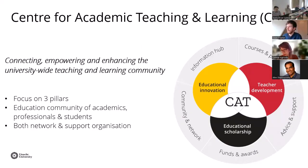So Geertje and I work for the Center for Academic Teaching and Learning. Nada mentioned Educate, and that's the last name of the program. So the new name of the program is the Center for Academic Teaching and Learning, also named CAT in abbreviation. So I'll use that term for the whole presentation.